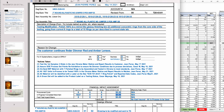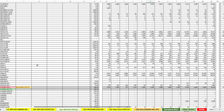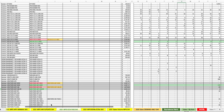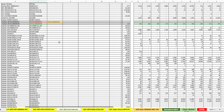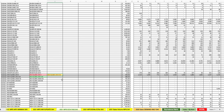So I just wanted to bring that up because I see that you have so many transitions, and you need to be very careful, and make sure your product engineers are doing a good job, especially on transitioning the demand, as I explained. For instance, in this case, this other product is going to be obsolete. So I marked that in red, right? And this is going to be transitioning to this item.